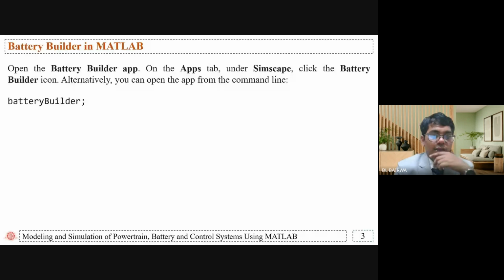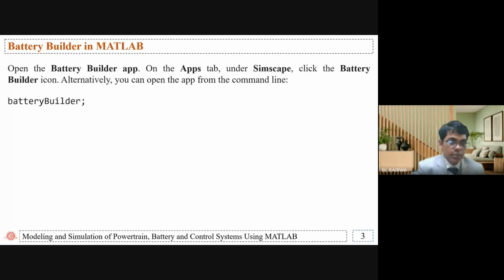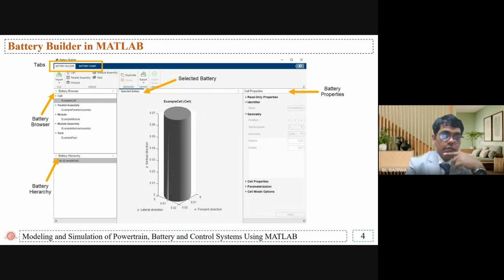So you can open this battery builder in your MATLAB. You just type battery builder in your command window, and you will get this type of screen. There you can select. First of all, you should select the cell. Then you have to define the parameters. You take one original cell's parameters and define them there, like the radius, height, and position, right? So you can create one cell.